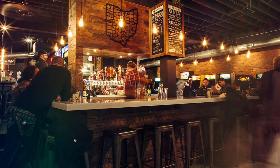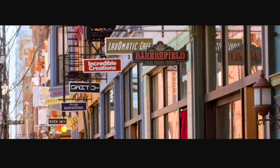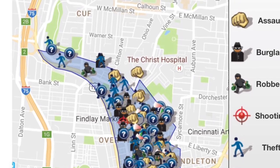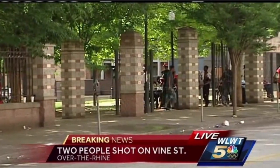OTR also has a popular nightlife with an excess of bars and restaurants. OTR, however, does have a lot of crime that can potentially be detrimental to the health of the citizens.